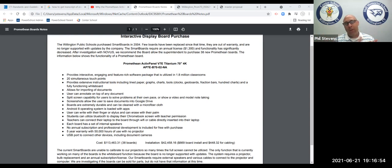These come with, and this is pretty standard right now, a 5-year warranty with 50,000 hours of support. Basically, what happens is with this, just like our service with Novus, they can log into our board if we have an issue with our warranty, and if they can't fix it, they will come and swap out the board.